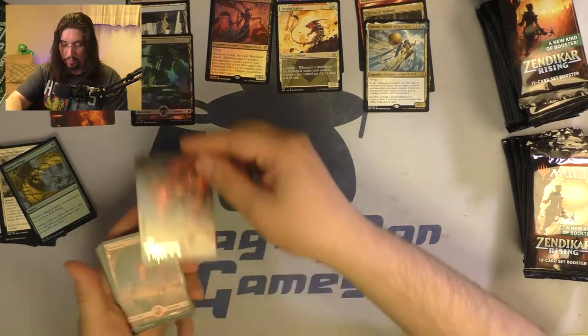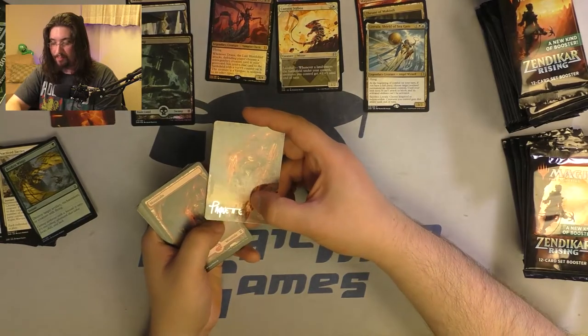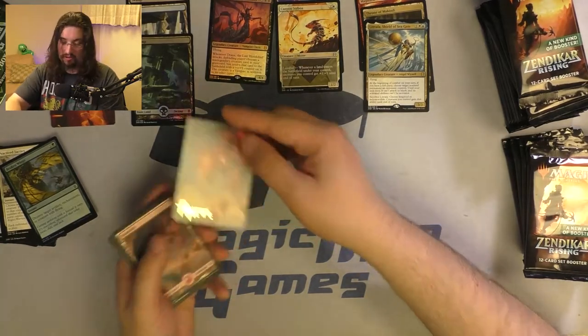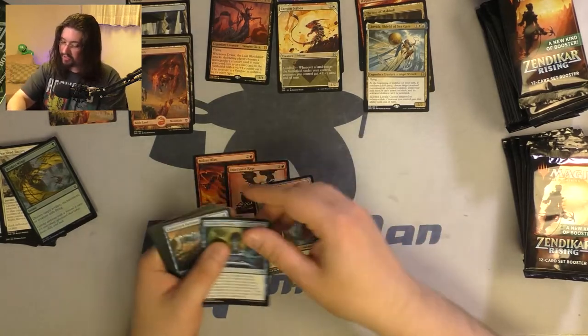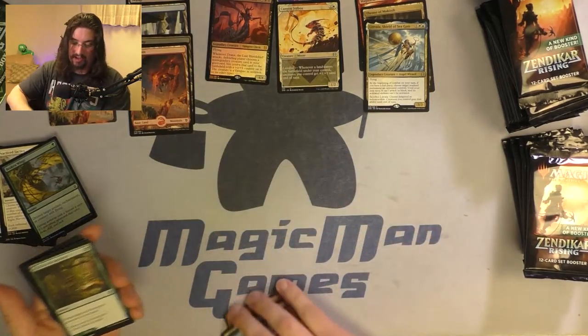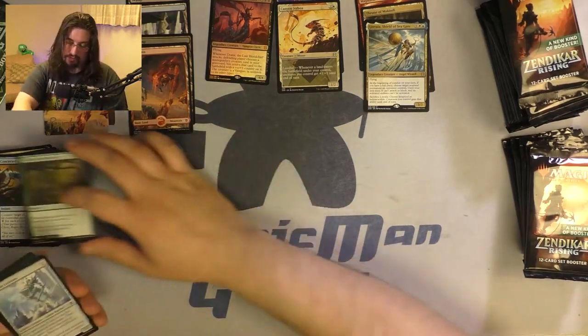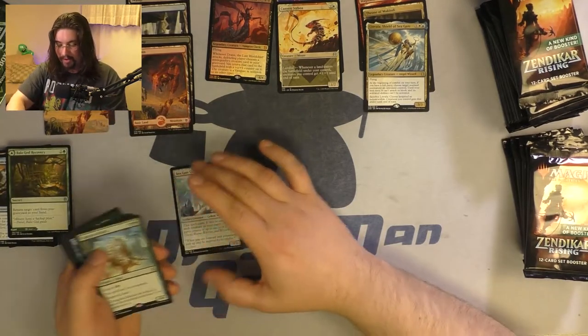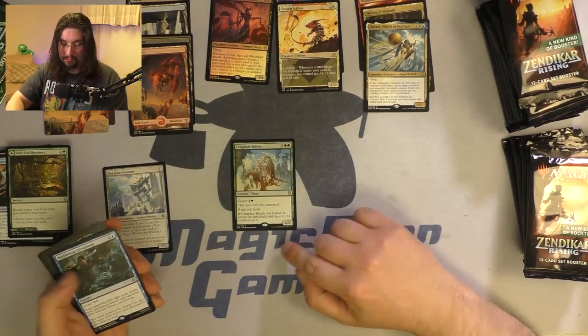All right, on to pack four. Land, or the art card, which I love the embossing that they do. Oh, gorgeous, gorgeous. Land slot, uncommon. All right, and for our head turner, Salvaged Recovery, it's not too bad. Our wild card, Seagate Colossus, and a rare, Craig Plate Baloth.